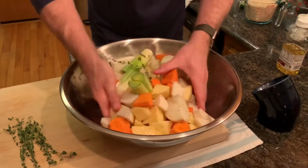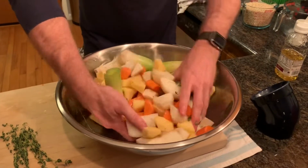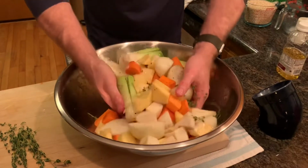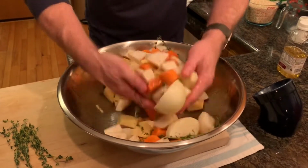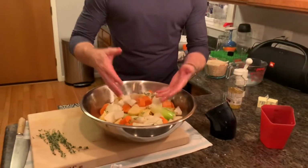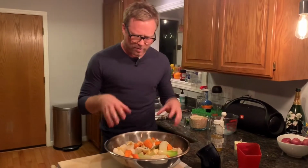That's looking pretty darn good. And the thyme is moving around in different places, which is awesome. And that's looking pretty excellent. We just want kind of a thin coat of oil everywhere. You want to see sort of a sheen on every piece of vegetable. And we will go ahead and season that chicken and get this thing going into the oven very soon.